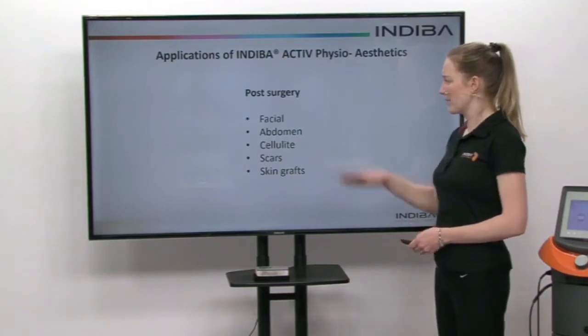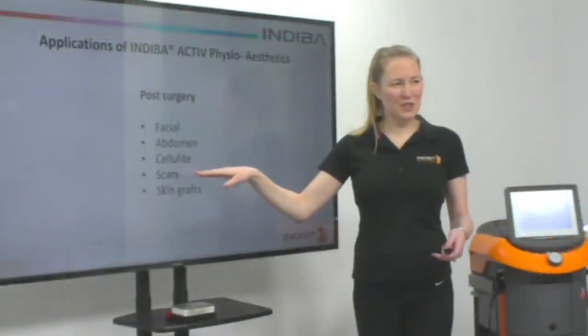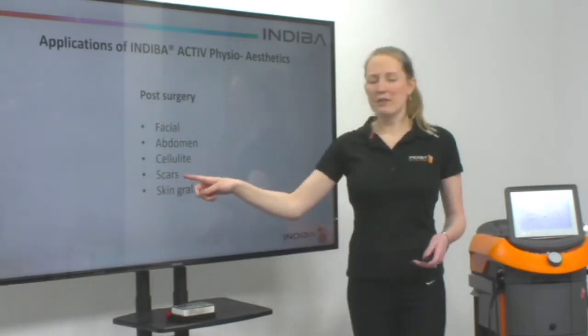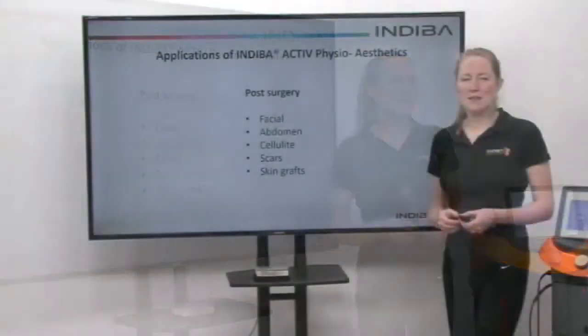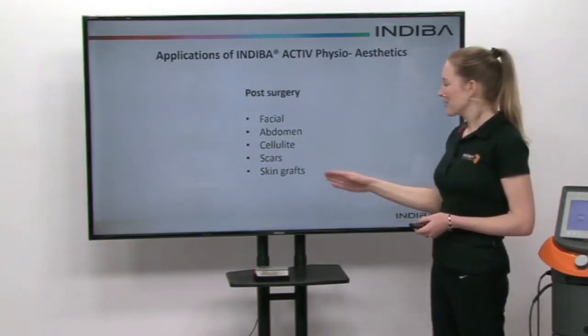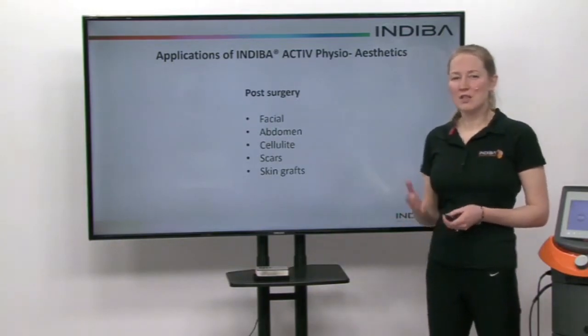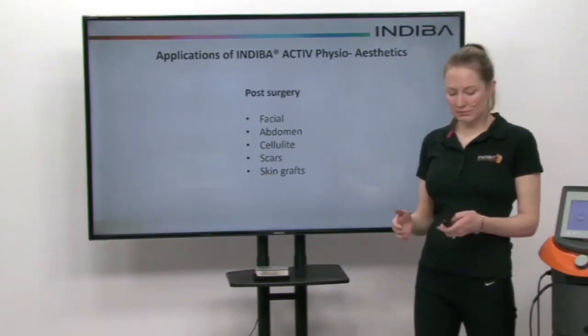So post-surgery, we can look at facial, abdomen, the post-surgery for cellulite, really, really good effect on scarring, and that's due to that cell proliferation that we have. And also it can be used for the later stages in terms of skin grafts to help, again, heal.